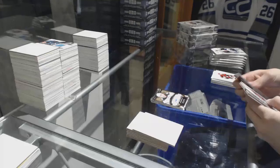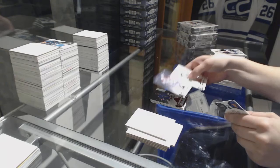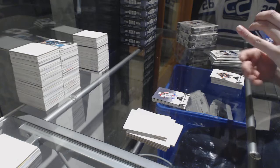Numbered to 299, Henrik Lundqvist for the Rangers. Numbered to 599, Vincent Damphousse for the Montreal Canadiens. We've got a dual jersey numbered 299 for the Toronto Maple Leafs, Felix Potvin.